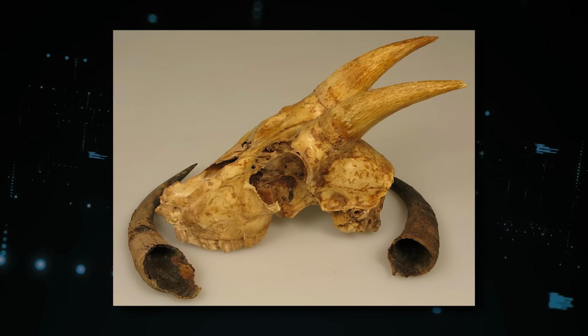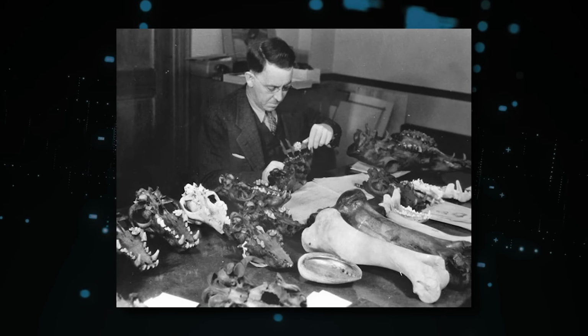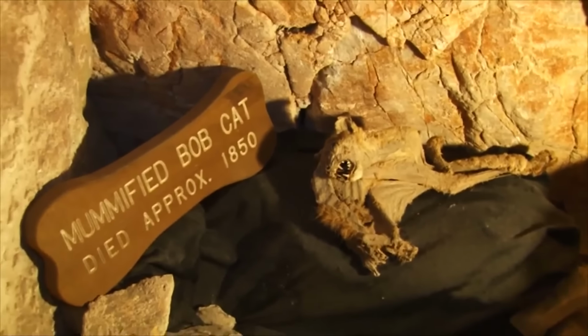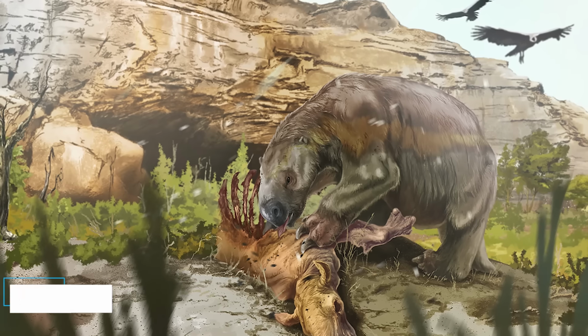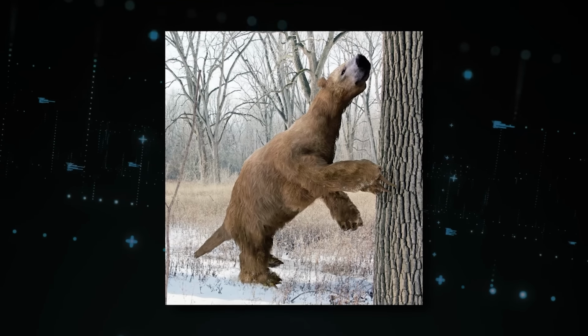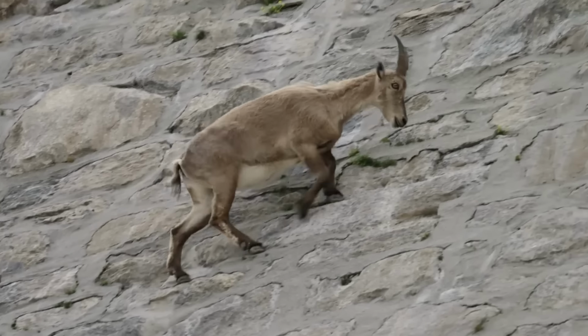Also discovered in the cave were the skulls of Harrington mountain goats. Paleontologist Chester Stock, in the 1930s, was the first to describe these animals, believing they had existed for at least 19,000 years and disappeared alongside the Shasta ground sloth, a distinct giant hairy Nothrotheriops. Also, he recorded that Harringtons were a smaller, short-haired version of the modern mountain goat.